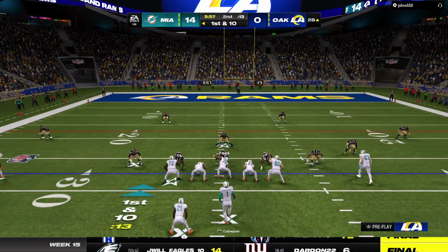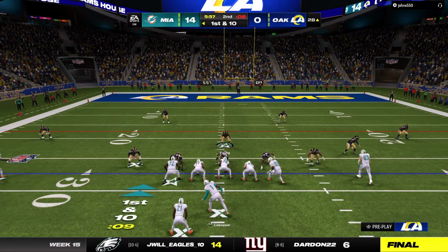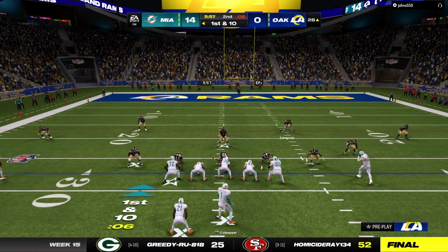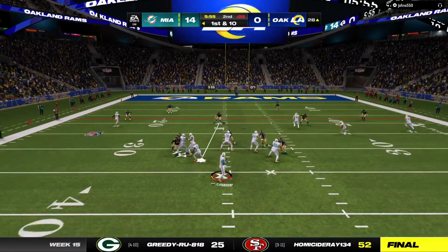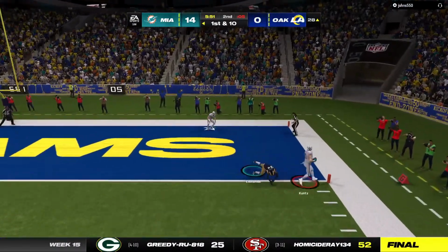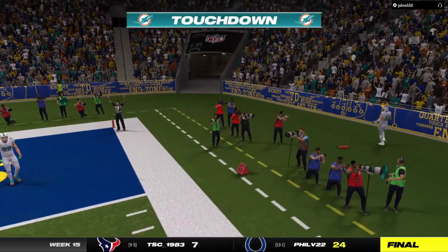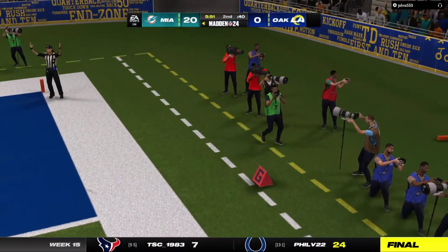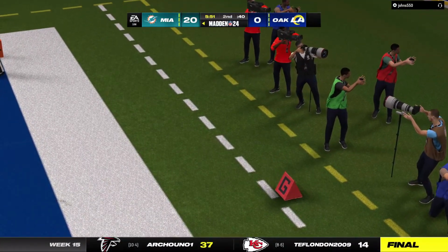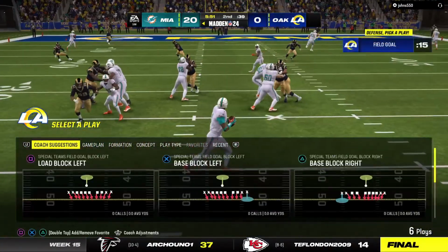Panther 11. 19 tight. Trying to shake off the interception from the last drive. He'll look to throw. This is caught. Touchdown. A great effort there. On his way to a monster game. 3 first-half touchdowns. And the Dolphins have moved out in front by 3 touchdowns.